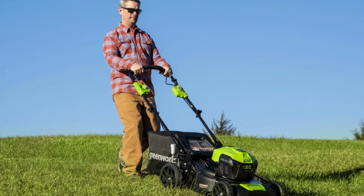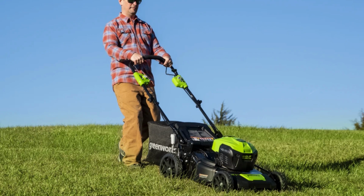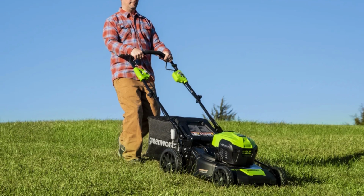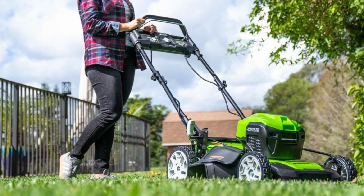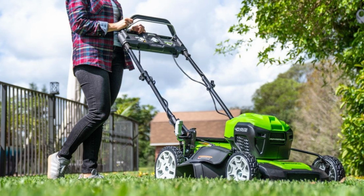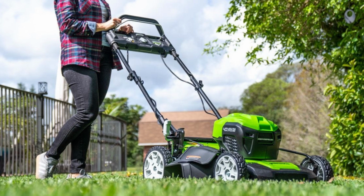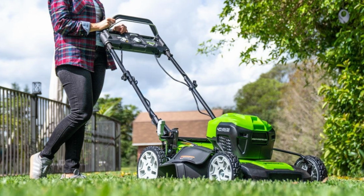And if you're tight on space, the vertical storage saves up to 70% of your storage space. Super handy if your garage is already packed. What's even better? This mower is virtually maintenance-free. No gas, no oil, no emissions. It starts instantly and provides the kind of power you'd expect from a gas mower, but with a fraction of the noise.